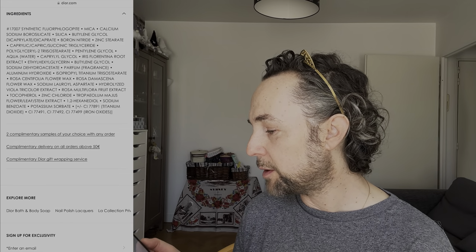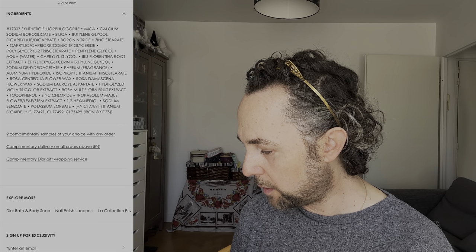And then the first ingredient is synthetic fluorphlogopite, which is a smoothing ingredient that appears very often in the cosmetics line, in foundations or in powder foundations or any smoothing powder. So it's the first ingredient, which I wonder if it's going to be smoothing. I wonder. Okay, and then we have mica, which might give a little bit of luminosity. Silica, which might be smoothing as well. And then we go. We have water, which is not the first ingredient, which is quite further down. And then we have the flower extracts.